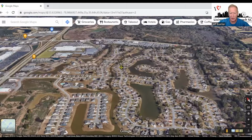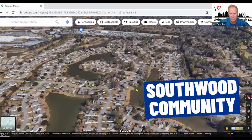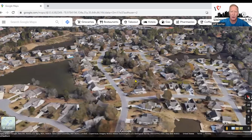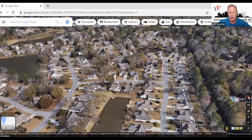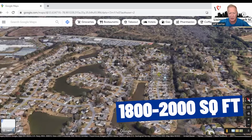See, there's another neighborhood, Southwood. So this is the community of Southwood. You're going to find a lot of single family homes. I'm going to say a little bit of an older demographic lives through here. Some of these homes range in about the 1,800 to 2,000 square feet.